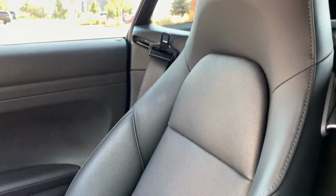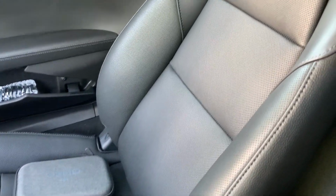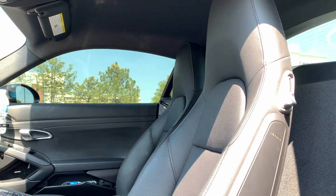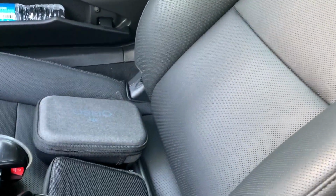Before we move on to the tech, I did want to talk about the seats a little bit. I've been doing a lot of driving in the Denver, Colorado area, going into the mountains and all that sort of stuff, and these seats have kept me pretty comfortable. They are ventilated and heated, which is really nice. Obviously that's a package, but it is a really nice feature of this $100,000 vehicle that obviously should be expected at this price point.